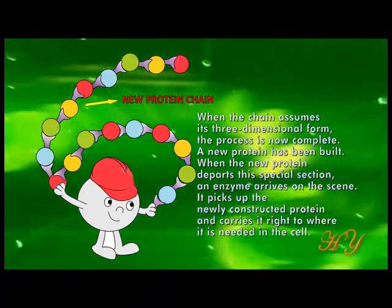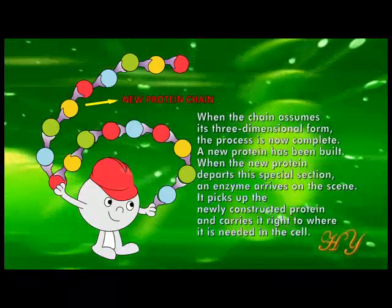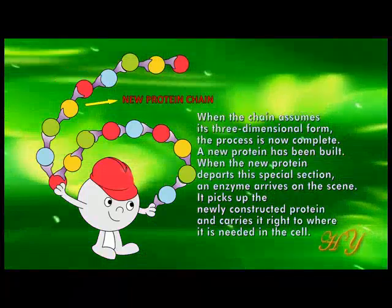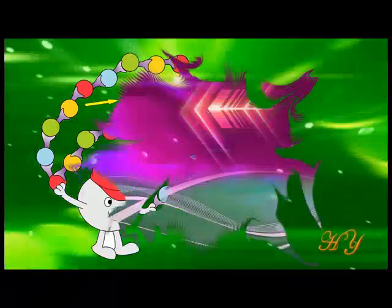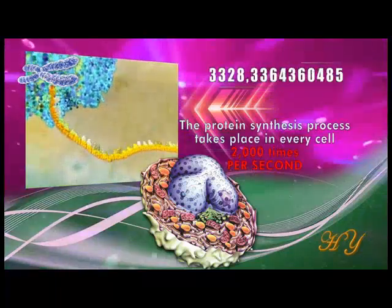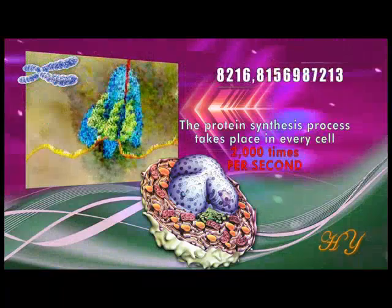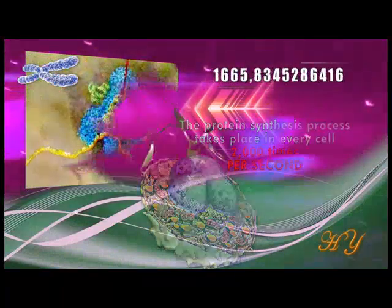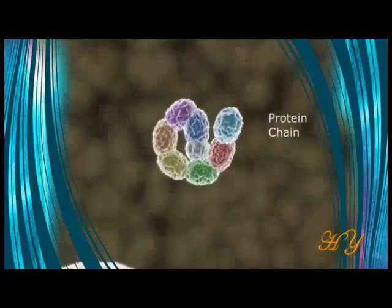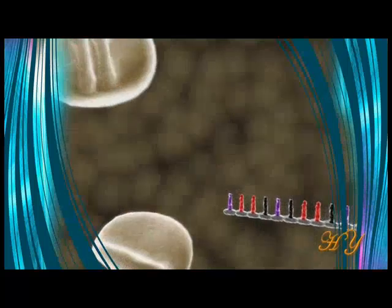When the new protein departs this special section, an enzyme arrives on the scene. It picks up the newly constructed protein and carries it right to where it is needed in the cell. The protein synthesis process, described here in very general terms, takes place in every cell 2,000 times per second. All the components know just what to do as they carry out the process. Not a single enzyme fails to reach its target and objective.